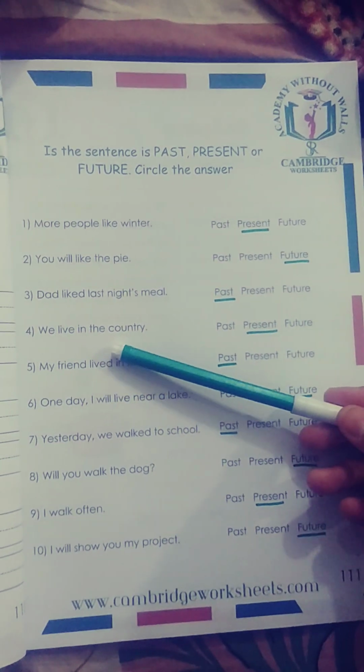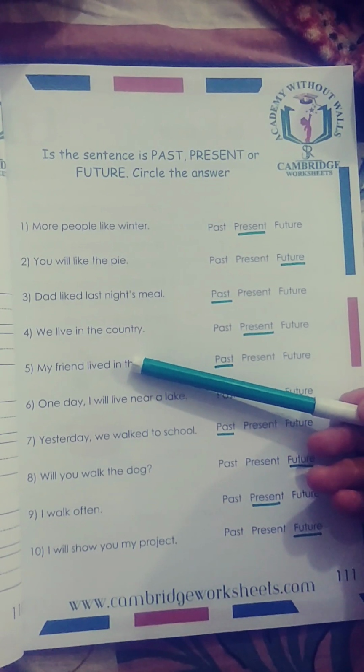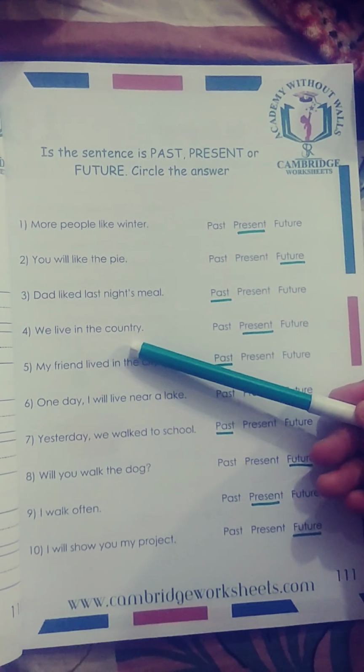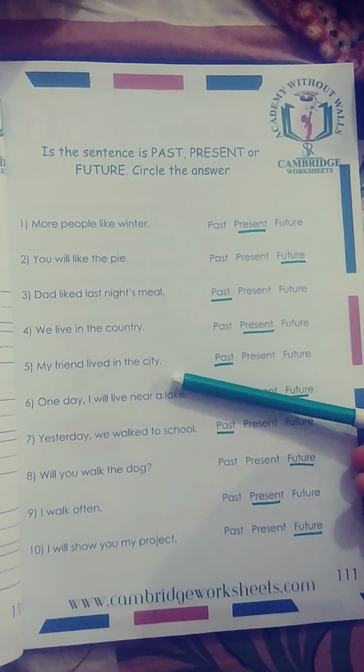Number four, we live in the country. This is present tense, because the first form of the verb is used. We live in the country. This is from simple present.